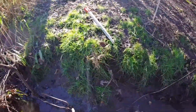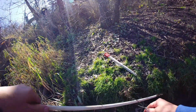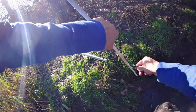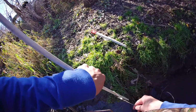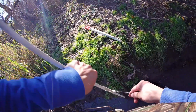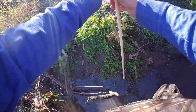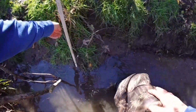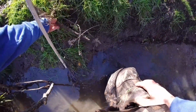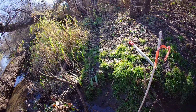I'm gonna take this fiberglass rod and put my stake through it. And then I'm just going to use this as a little blocking on the side here. So that's going to go right down there. No way anything's getting away with that.